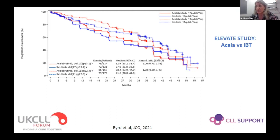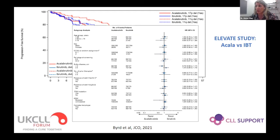And similarly, in the red and blue dotted lines, the del11q lines, patients treated with acalabrutinib and ibrutinib are having similar outcomes in the presence of a del11q. So acalabrutinib and ibrutinib seem to have equivalent efficacy in these high-risk patients. And this is a forest plot, which is just looking at all the different subgroup analysis, looking at age, stage, bulky disease, number of prior therapies, and high-risk genetic features. And you can see that acalabrutinib and ibrutinib are essentially equivalent in all these settings.